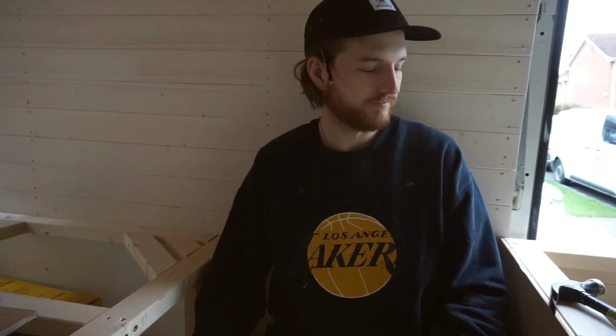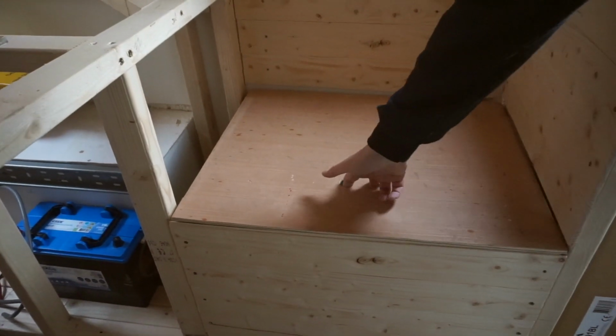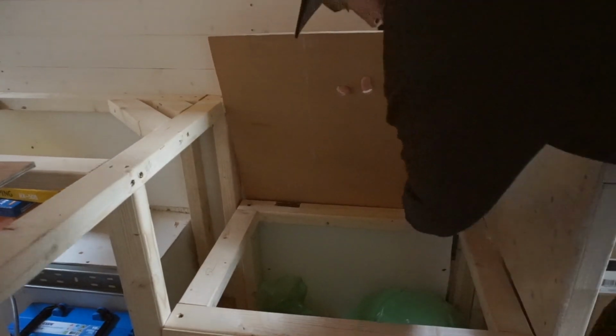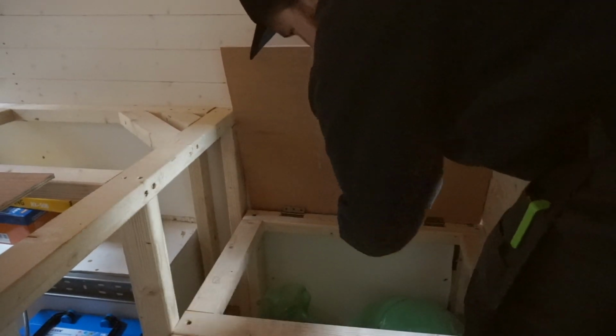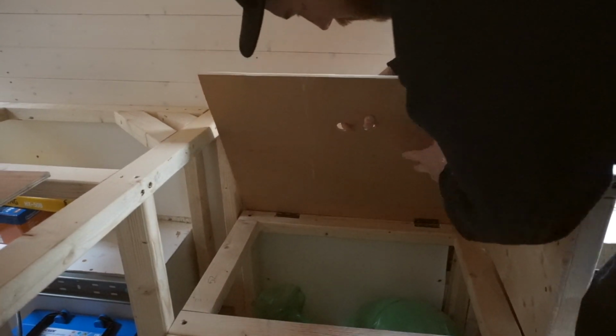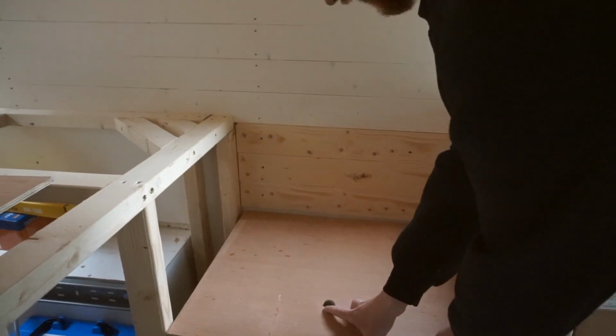First seat top is down. Sitting on my seat. Little finger holes. It's not attached on yet, these, but they need to be put on properly. That'll be like that. Lift it up, bit of storage down there. Happy days.